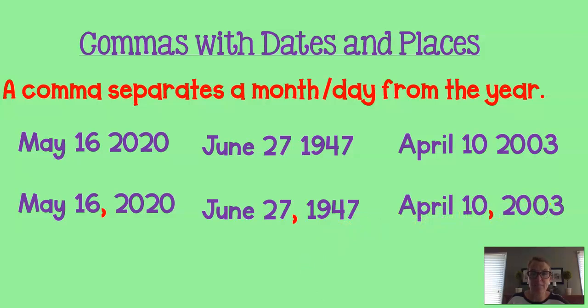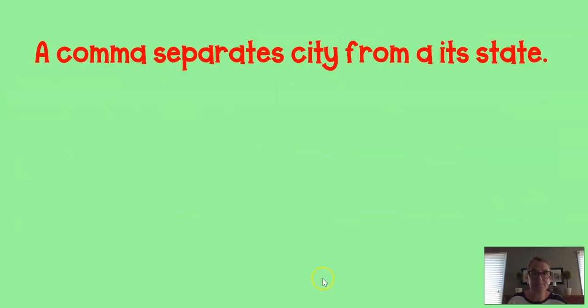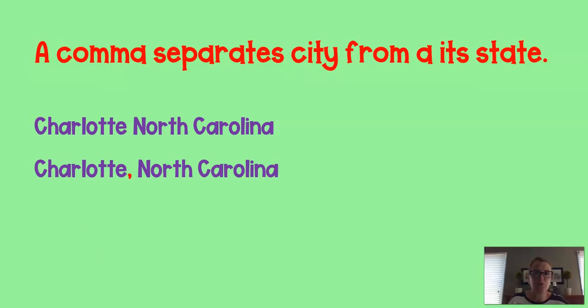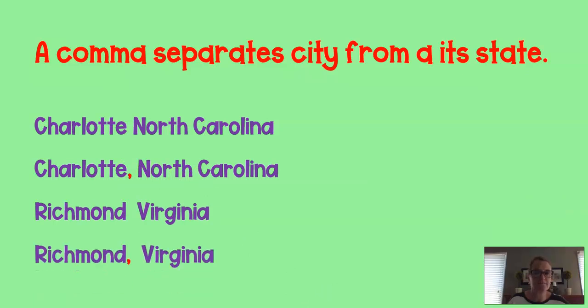Now let's look at places. Where do we put the comma when we're talking about a city and a state, or a town and a state? First one, Charlotte, North Carolina. We're going to start where we live. The comma would go between Charlotte and North Carolina, between the city and the state, or if it was a town and the state. Richmond, Virginia. Where does the comma go there? Between Richmond and Virginia.